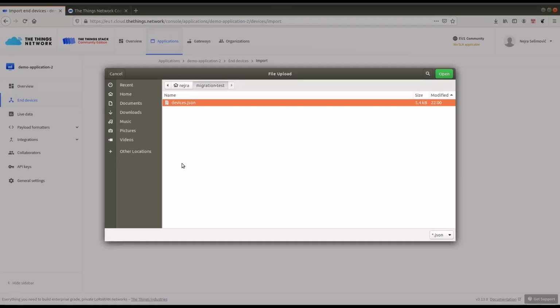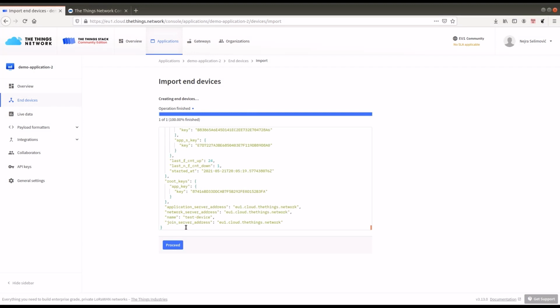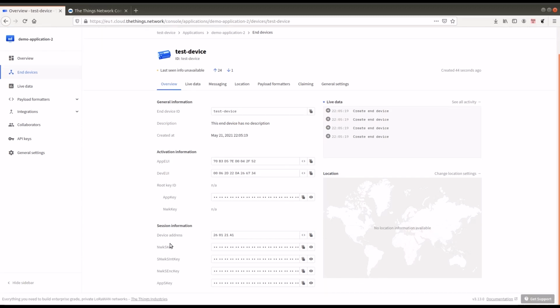Now, we will import the JSON file in the Things Stack and click the Create End Devices button. If the import was successful, click the Proceed button. We can see that this device has been successfully imported in the Things Stack, together with its associated information like uplink and downlink counts, activation information, and session information. But the last seen info is unavailable, which means that this device still hasn't been communicating with the Things Stack.